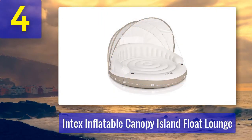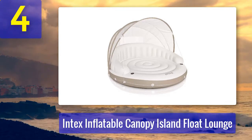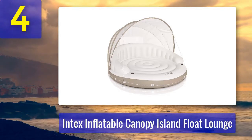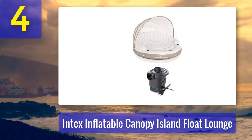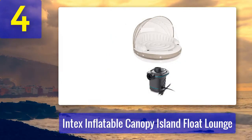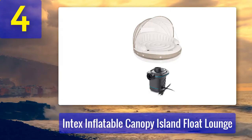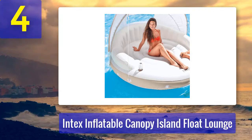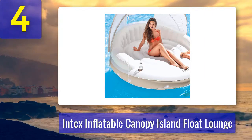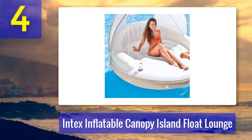Intex Inflatable Canopy Island Float Lounge. For a luxurious and shaded floating experience, the Intex Inflatable Canopy Island Float Lounge is a top contender. This island is designed for those who want to escape the sun's rays while enjoying the water. With its detachable fabric sunshade, it provides a cool and comfortable spot for relaxation.